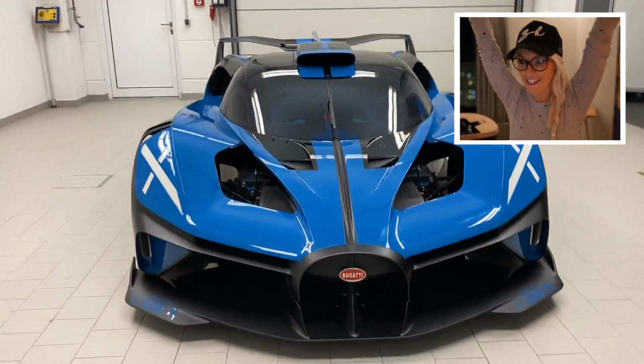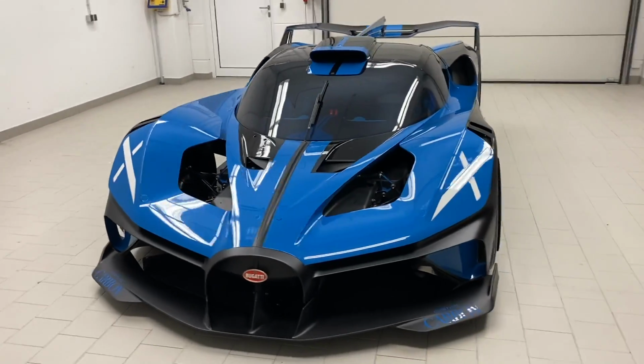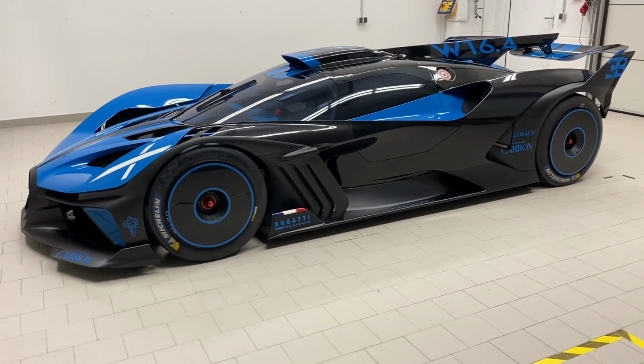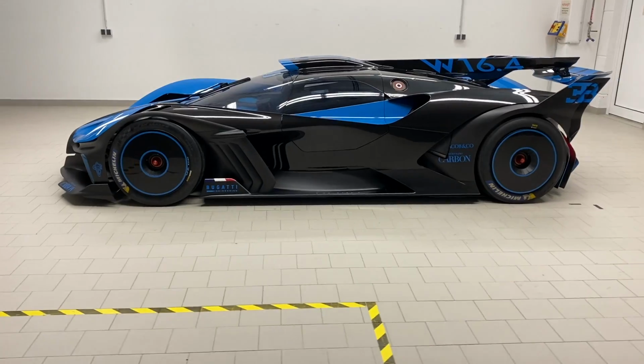Boom! Here is Bugatti's latest fully functional concept car. Now, when I say fully functional, that means it's not just a shell. It actually has a W16 engine in it, and it would only take a few tweaks for this car to go into series production. They have not yet decided whether they're going to take this car into production, but if there's enough interest, I reckon we might see this. All right, let's keep going.